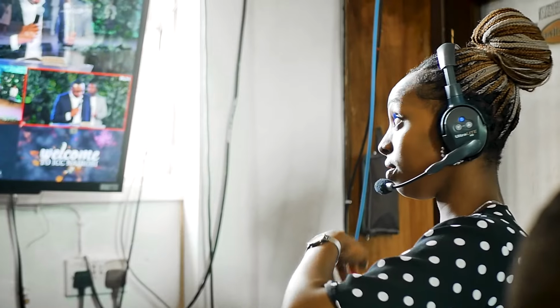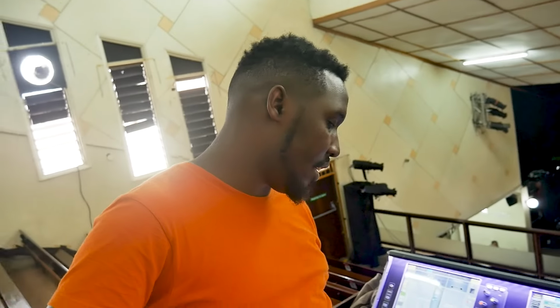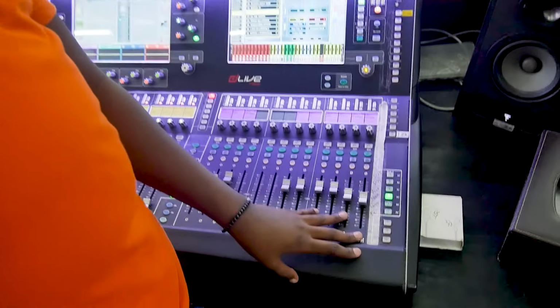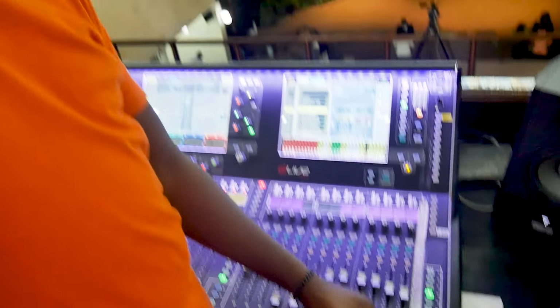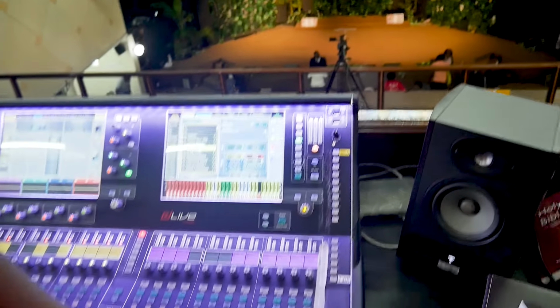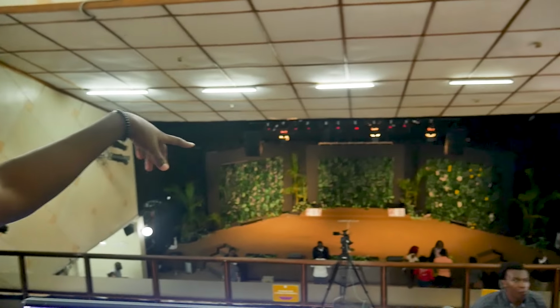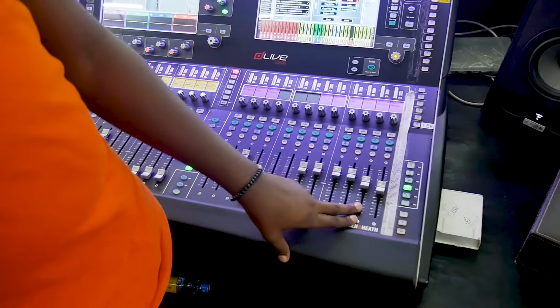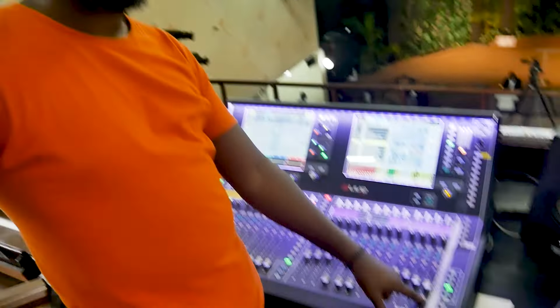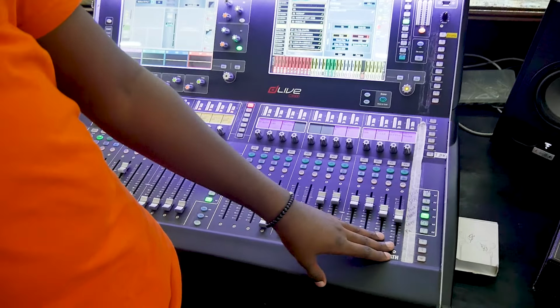So we have the producer, we have a camera, and we have the stream. So these three are always up here. And then we have the USB for recording a stereo output with the USB stick. And then we have the fills in case we are going to add speakers, or the fills for the people who are sitting in front there. They can actually hear what's happening. Then we have the overflow, the one I was talking about. And then now we have our house with the FOH speaker control from the board.